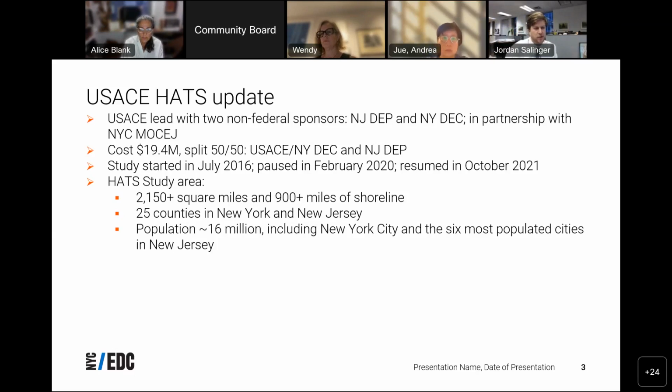So you can tell here that the study area is enormous. It's 25 counties in New York and New Jersey, covering a population of 16 million, including New York City and the 6 most populated cities in New Jersey. So it's not just focusing on Lower Manhattan, not even just all of New York City. It's a region-wide effort.